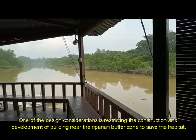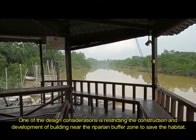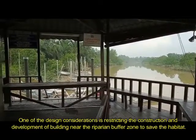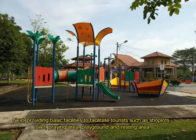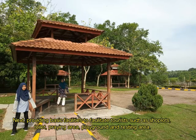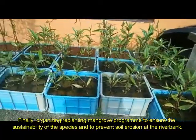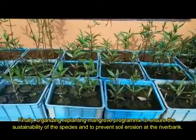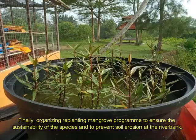One of the design considerations is restricting the construction and development of buildings near the riparian buffer zone to save the habitat. Next, providing basic facilities to facilitate tourists such as shop lots, toilet, praying area, playground and resting area. Finally, organizing a mangrove replanting program to ensure the sustainability of the species and to prevent soil erosion at the riverbank.